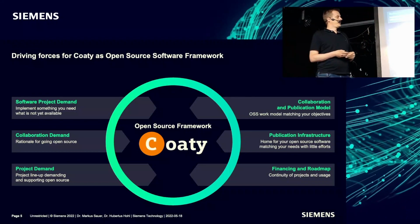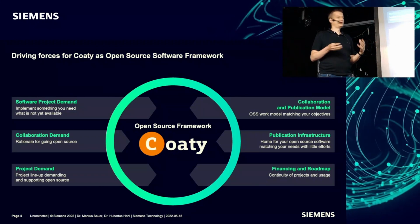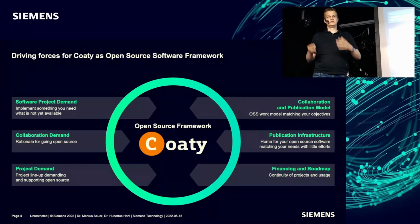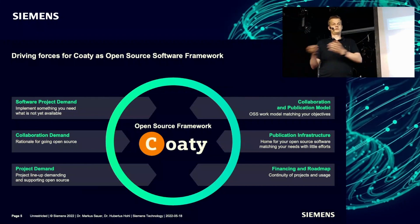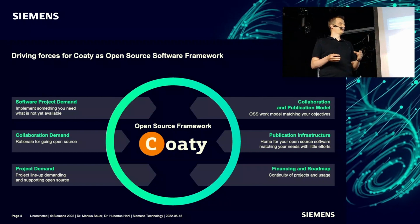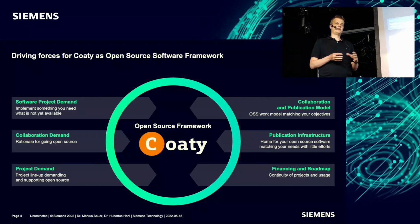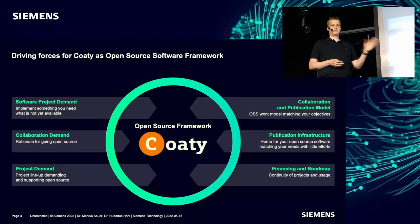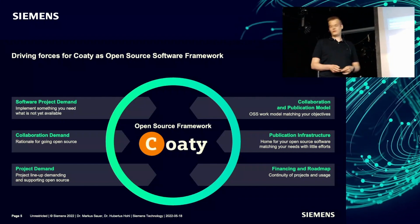The other thing, if you decide then to do it, you need a collaboration and publication model. So how do you work with this OSS? Do you go to a foundation, build up a community, try to push it with contributors, or do it on your own? You need a publication infrastructure. So are you using GitLab? Are you using GitHub? Do you have something on your own? And very important, you need to have continuity in the project. So you need to have some kind of financing. And this all relates together, and these are the different aspects. We will put some focus points on it during the presentation.